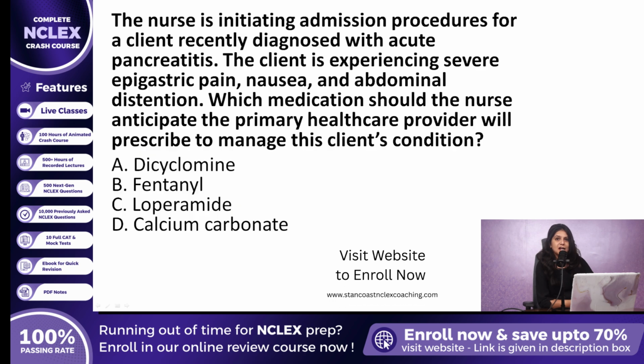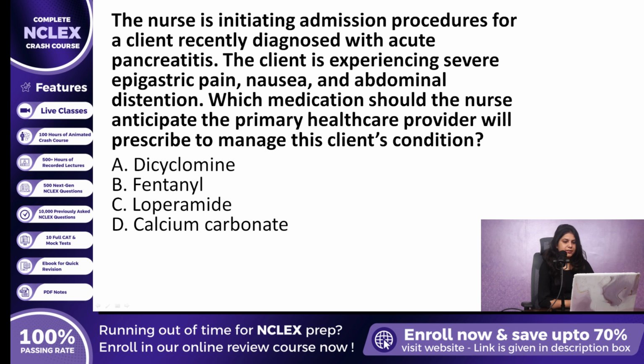Let's explore a high-acuity gastrointestinal scenario in question number 15. The nurse is initiating admission procedures for a client recently diagnosed with acute pancreatitis. The client is experiencing severe epigastric pain, nausea, and abdominal distension. Which medication should the nurse anticipate the primary healthcare provider will prescribe to manage this client's condition?